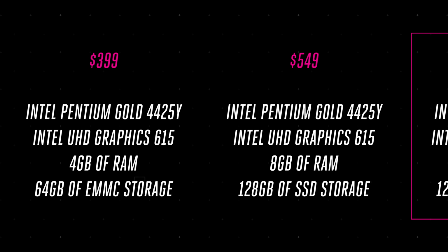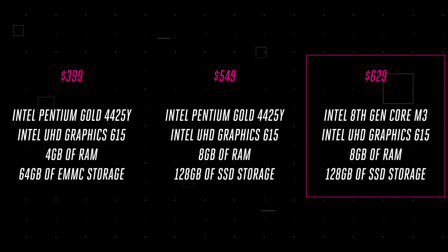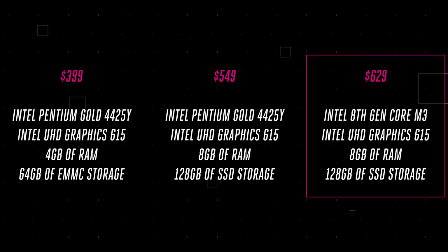If you're gonna spend more money on this computer, the one to get is the one that comes with the new processor option. It is an 8th gen Core M3 from Intel with 8 gigabytes of RAM and 128 gigabyte SSD, and that costs $629. And if you want, for $100 more, you can get it with LTE. Although, you know, on top of that, you're also gonna need to buy a keyboard.